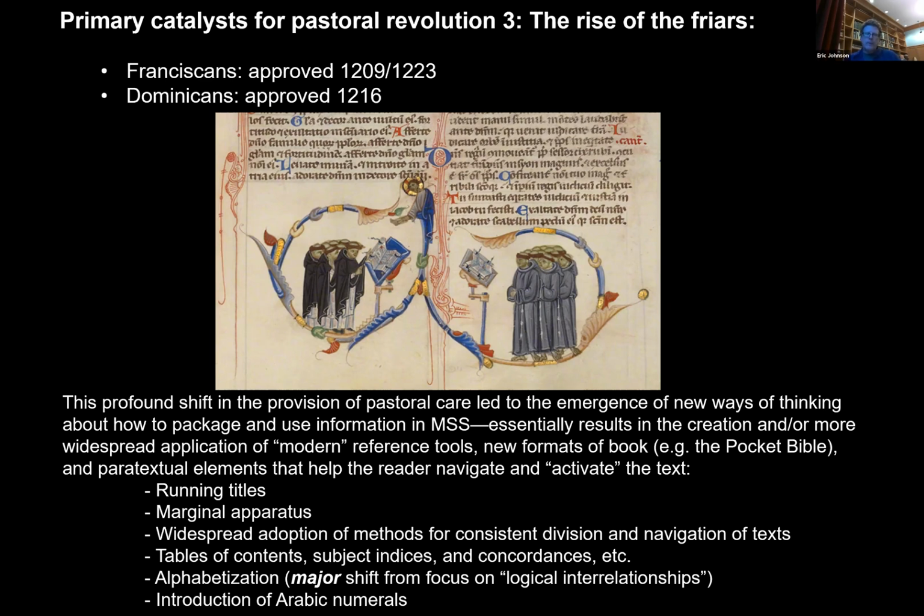And this profound shift in the provision of pastoral care, namely these armies of Franciscans and Dominicans wandering all over the known world, preaching, led to the emergence of new ways of thinking about how to package information in manuscripts. And the creation of more modern reference tools and new formats of the book. So a great example of this, harkening back to the lecture on the Bible, would be the Pocket Bible. The whole reason behind the creation of the Pocket Bible, the small format Bible, is in order to create a portable text that would be easy for Dominicans and Franciscans to carry around.